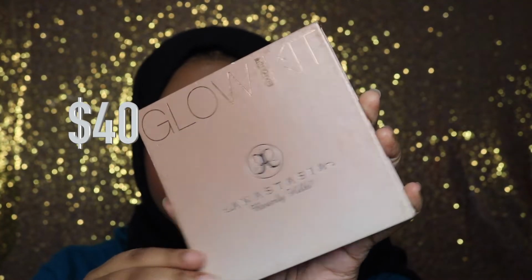My favorite highlighter out of all the highlighters that I own has to be the Glow Kit, That Glow from Anastasia Beverly Hills in the shade Golden Bronze. So I really love bronzy kind of highlighters because of my skin tone. I feel like that's what looks good. It complements my skin. Nothing too much on the glowy side and nothing too much on the bronzy side. Something in between. Next in makeup category, we have mascaras.